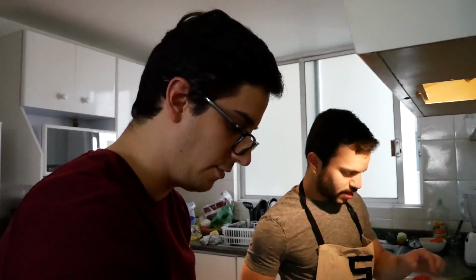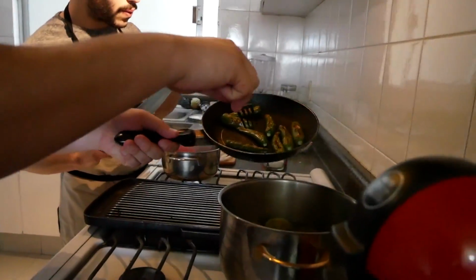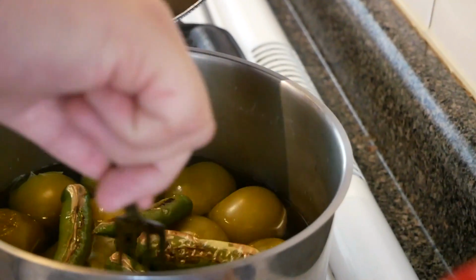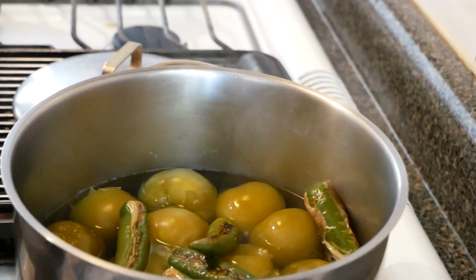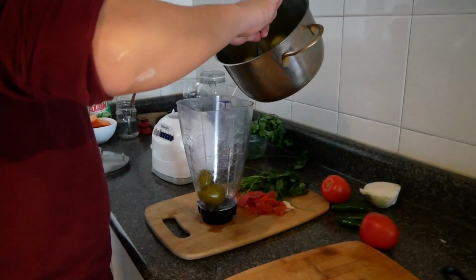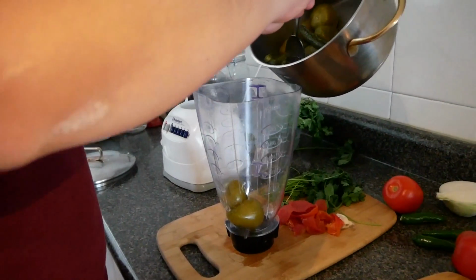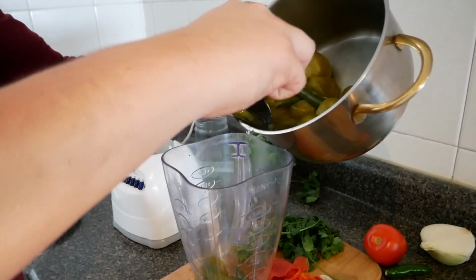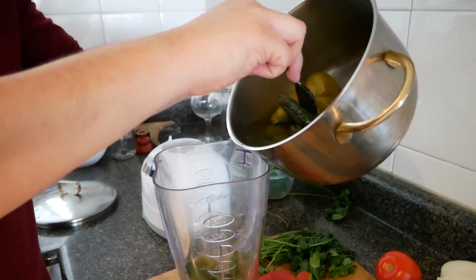Okay, so you empty basically like 2/3 of the water. Exactly. We're going to grab the chilies. Okay. We're gonna put them on the water and tomatillo mix, and we're going to let it settle there like 2 or 3 minutes. After this, we're going to put all of this on a blender, and as opposite as the red salsa, we're gonna add a little bit of water.